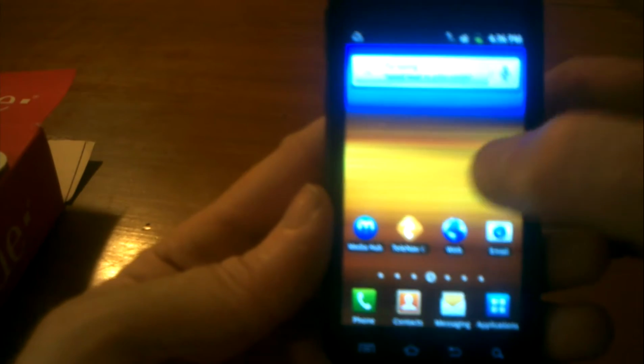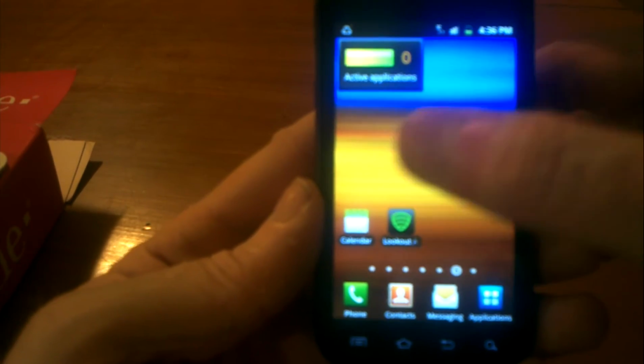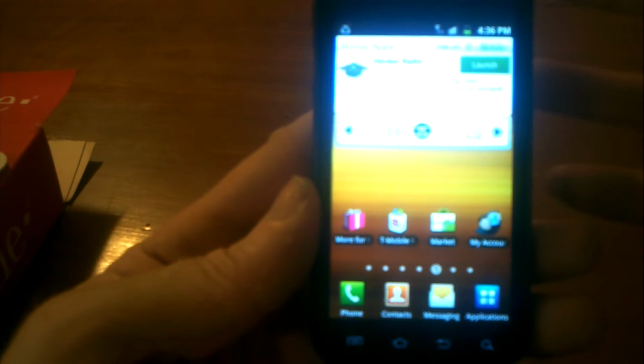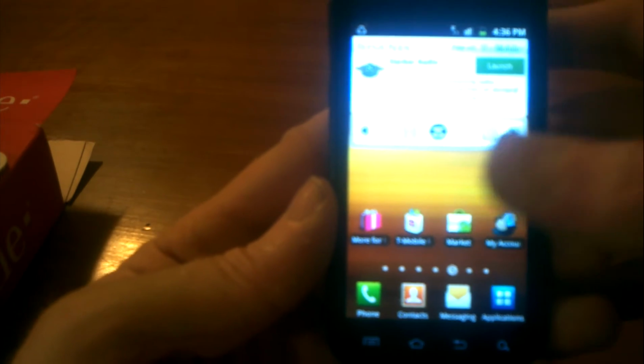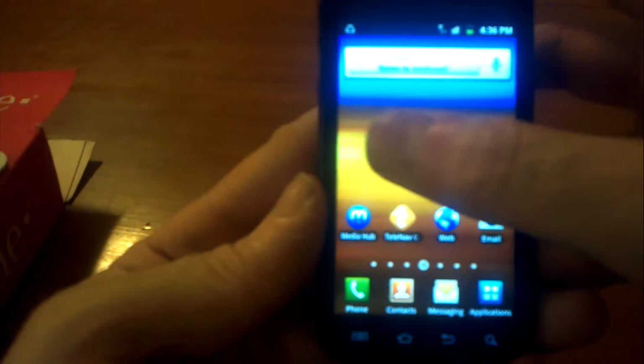I don't know how I like it not having that, but I don't know if the icon's not moving, but I guess it's a first for everything. I haven't logged into my Google account, so I can't access the market at this point in time. I've basically barely taken the phone out of the box.